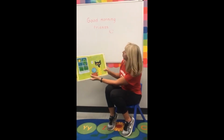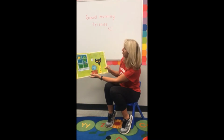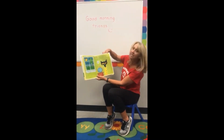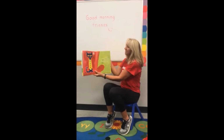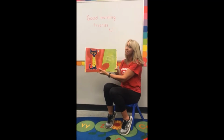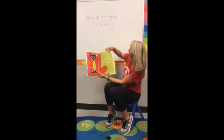Pete the Cat put on his favourite shirt with four big, colourful, round, groovy buttons. He loved his buttons so much that he sang this song. My buttons, my buttons, my four groovy buttons. My buttons, my buttons, my four groovy buttons.